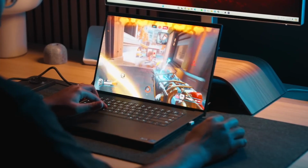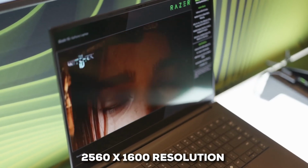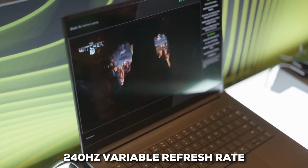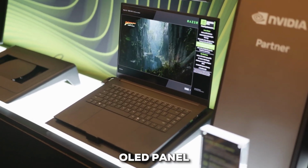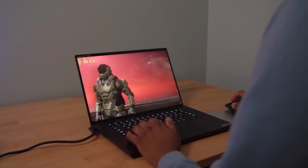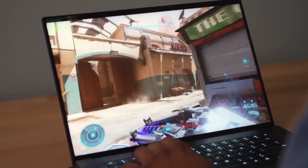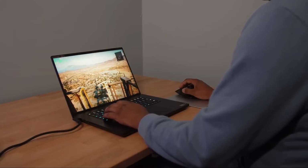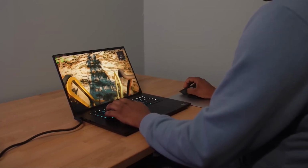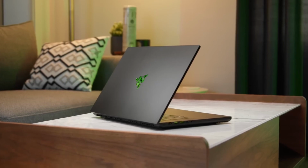But the real star of the show is that 16-inch OLED display. It's got a 2560 by 1600 resolution and a 240Hz variable refresh rate. And let me tell you, it's one of the best OLED panels out there. It's hard to put into words how good this screen looks. It offers a richer, more natural look than even the best IPS panels, but isn't quite as intense as a mini LED display. So if you play games with HDR, like Cyberpunk 2077, you're in for a treat. You might never want to use another screen again.